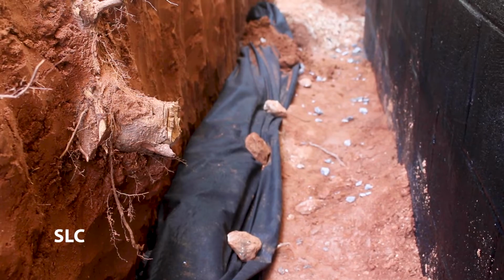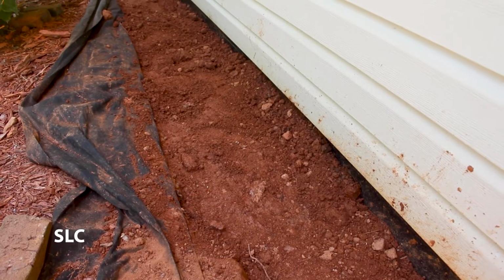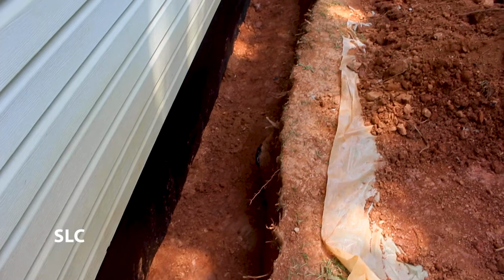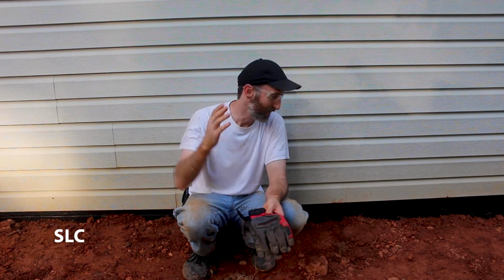Now that we have the gravel in place, we've wrapped the fabric over it, and we're starting to throw soil on top of it. Just be prepared, even though filling back in the hole is much easier, it's still a lot of work. Okay, that was a long drawn out process, but all the dirt is finally back.